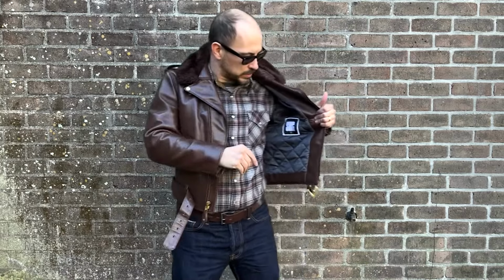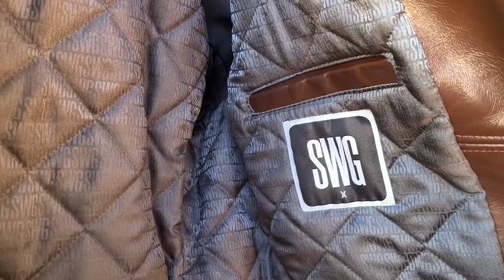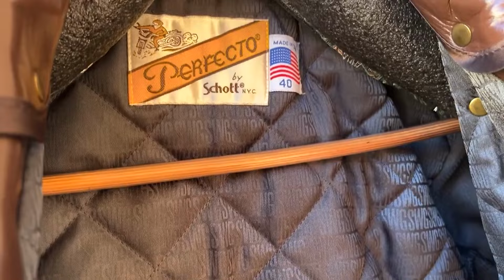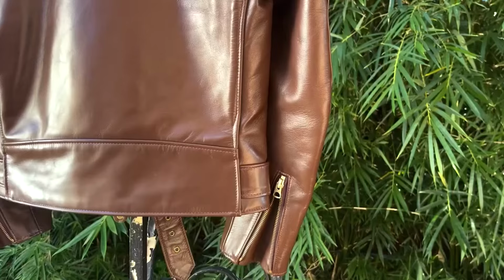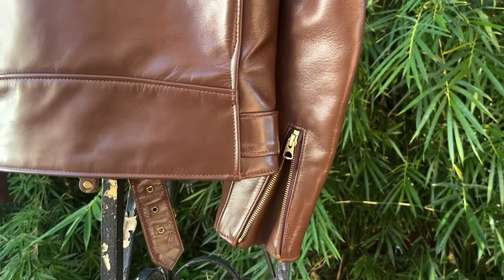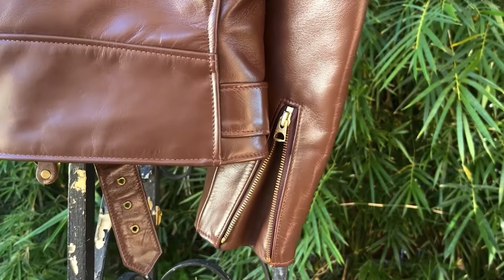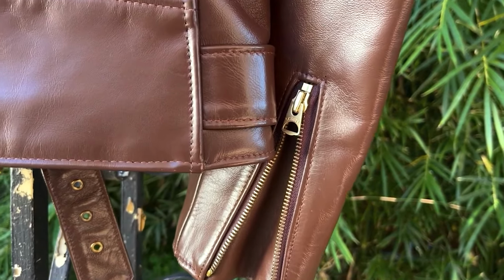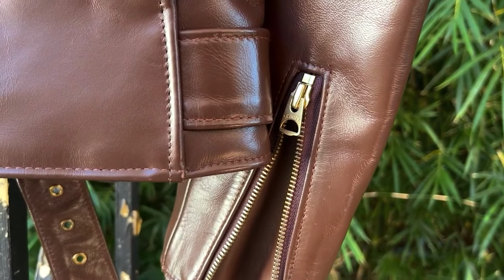Other things to note about this jacket and what it's made of, the interior is branded SWG. I mean, there's Schott tags and stuff in this jacket, but it was a collab for this store, and they've got their brand on the interior pocket, and it is embossed all throughout the lining. From a construction standpoint, it's standard Schott, which is great. It is not as beautiful as the highest tier Japanese manufacturers or Theti leathers, where the stitch work is kind of a work of art, but it is certainly functional and no problems or anything like that, and very well done to my eye.